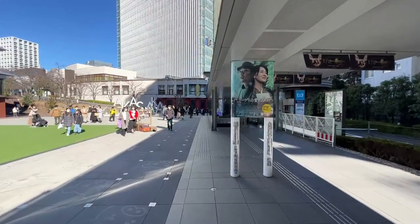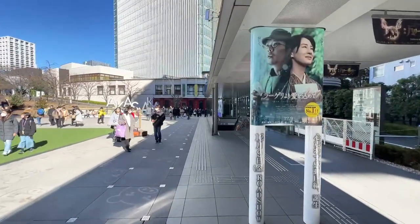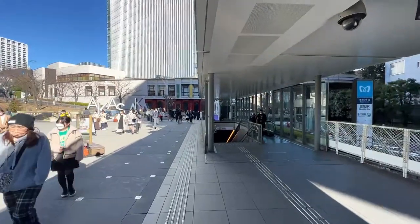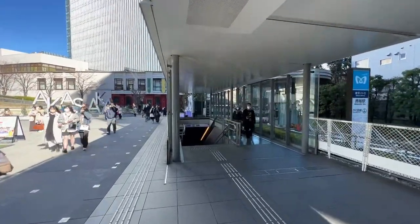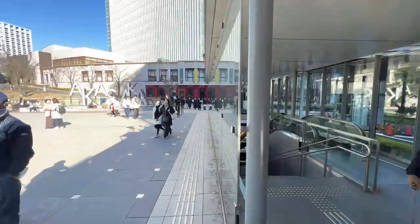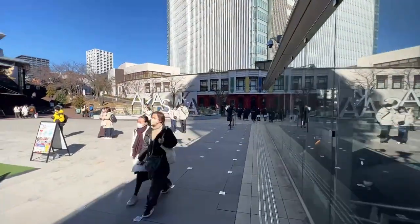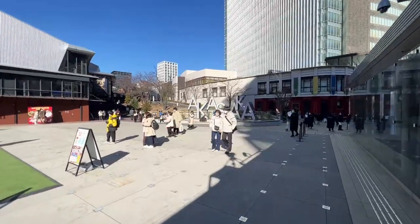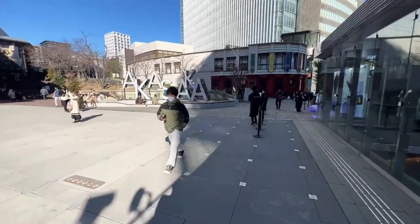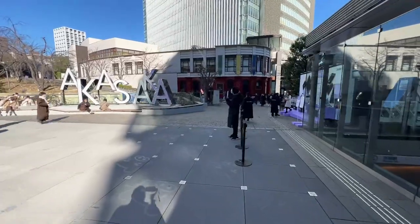It is Christmas Eve day here, ladies and gentlemen, so it's going to be one of those days, but that's okay. Of course, this is exit 3B. Well, I thought the other one was exit 3B. Let's go check out the area here real quickly. We got the galaxy.